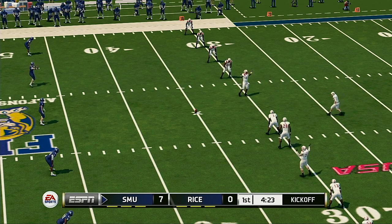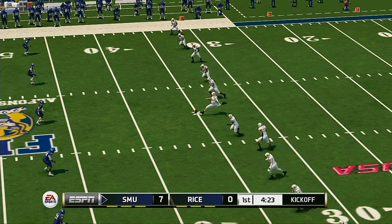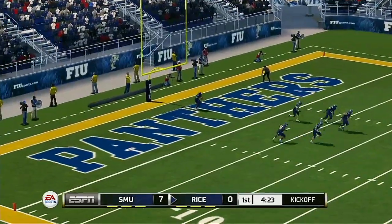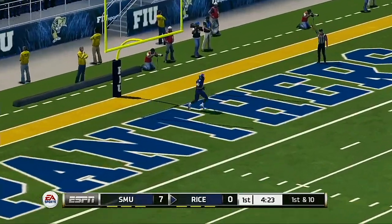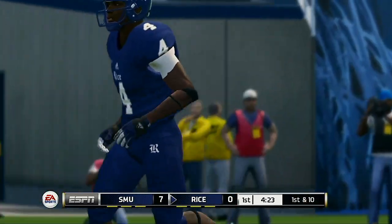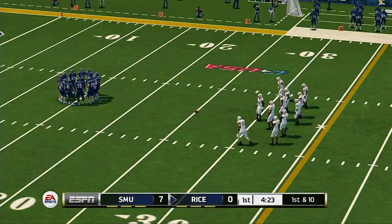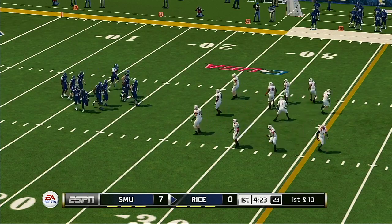Looks like they're ready for the kick. Excellent kick. This one's going to be down in the end zone for a touchback. Now the offense gets ready to take their first crack at it.